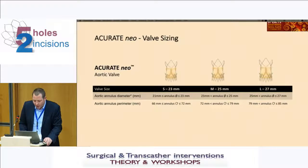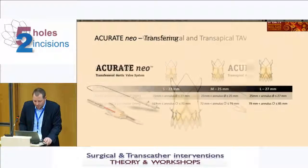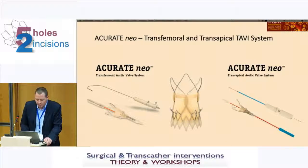It is available in 3 different sizes, not labeled by numbers, but by small, medium, and large. And we lack the XL version, which is under development, so we can only treat patients with an annulus up to 27. So this is how the delivery system looks.